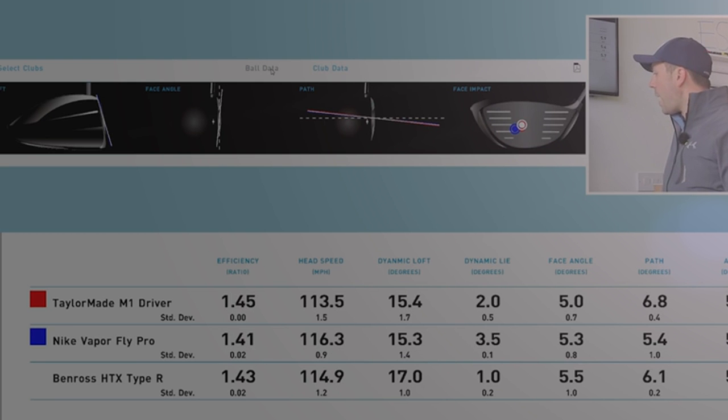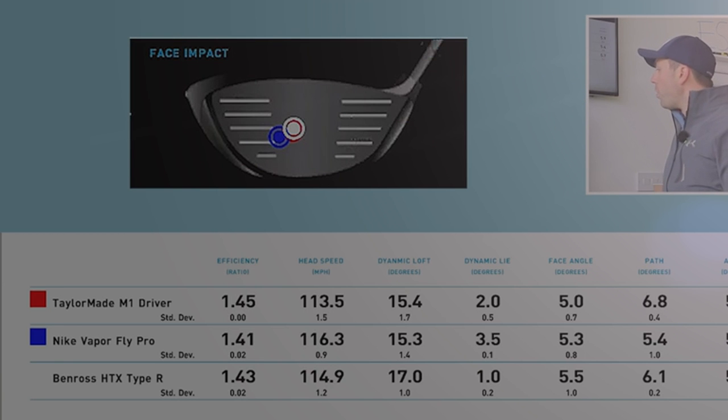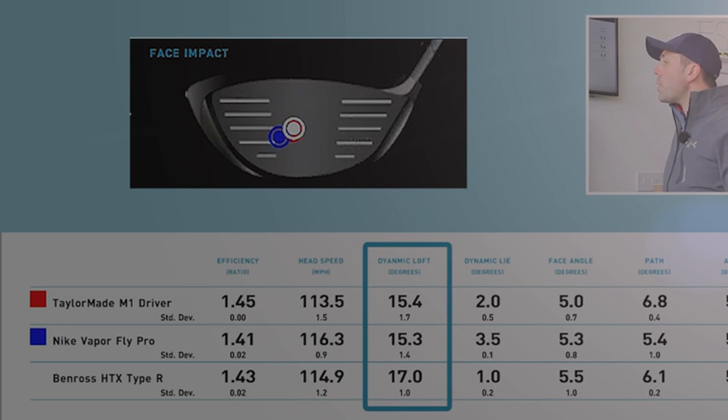All the other numbers are about the same, the way I hit the ball. You can see strike locations there. The BENROSS was striking the same spot as the TaylorMade was. Paths were the same, face angles were the same, lofts were the same. So quite interesting results really.